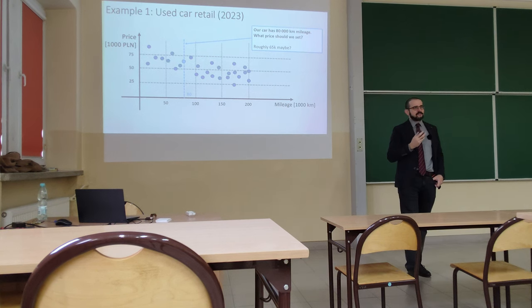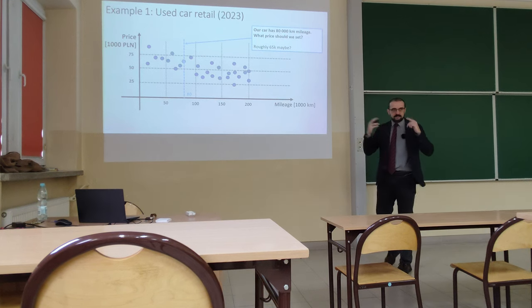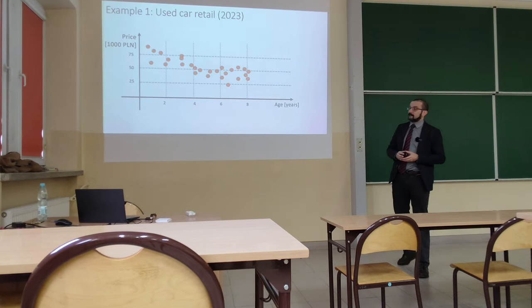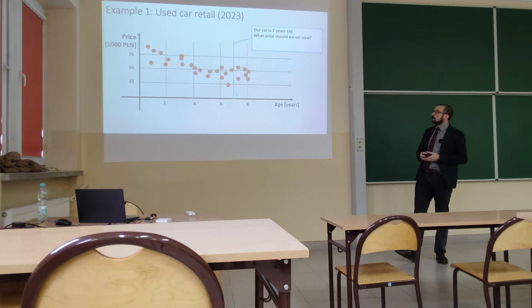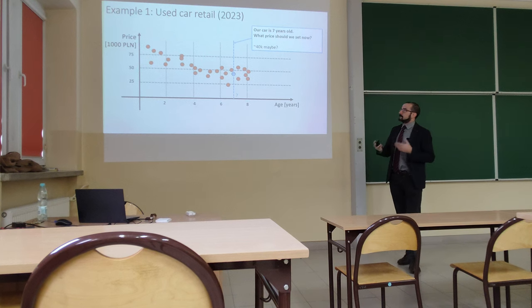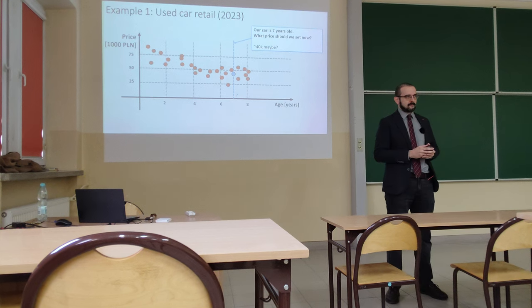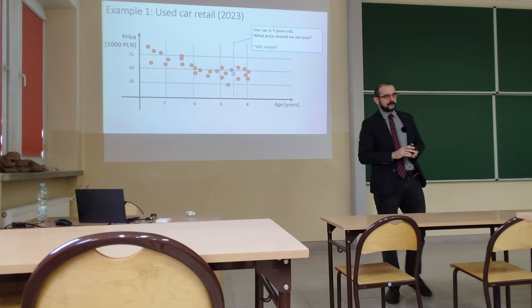But the mileage is not enough, because we also have the age of the car, right? So I did just the same for the age, and this is what I got. And my car is 7 years old, which is here. So right here, we should probably say that it's around 40,000. So already we have two contradicting answers. Which of them would you prefer, 65 or 40? Or how should we maybe approach it better? We should find something different. So just take a value in between, right?